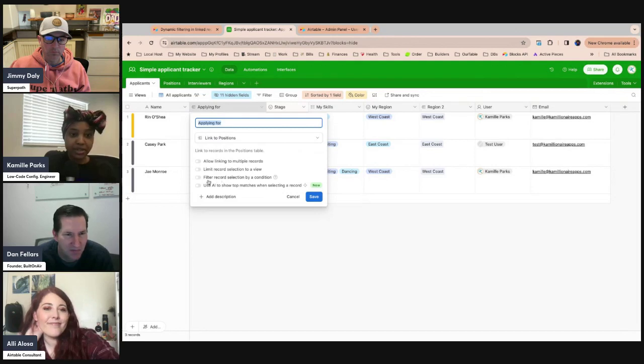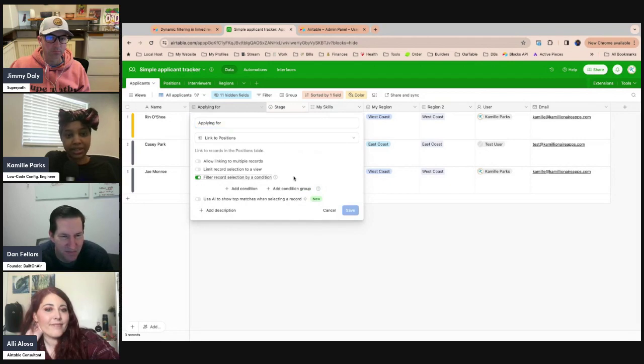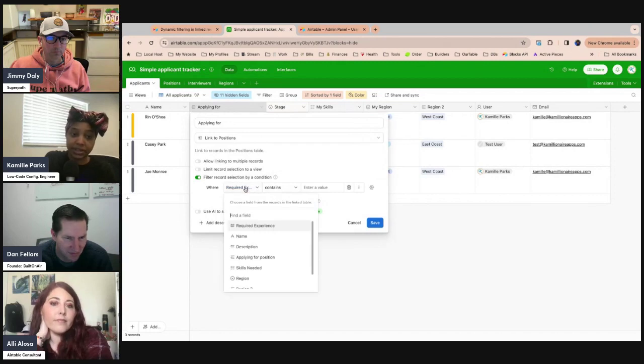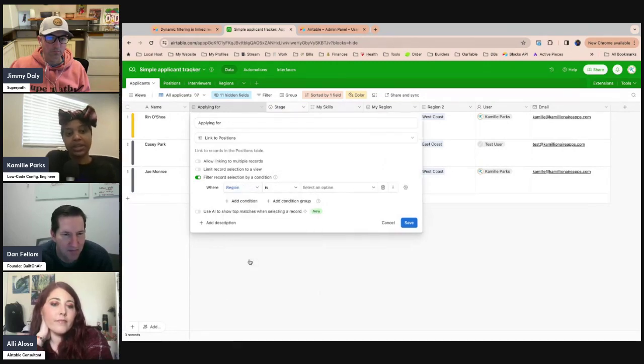So if we start, I'm going to ignore AI and start with filter record selection by a condition. And then this help icon will take you directly to that help article I was showing before. So for starters, you can have a condition or condition group, which is great. I'll go simple with a condition and start with region. So what I want to do is select records in positions where the region is either West Coast or East Coast. If I do this, I'm going to run into the same problem as view, because this is saying for all of the records, only do West Coast.